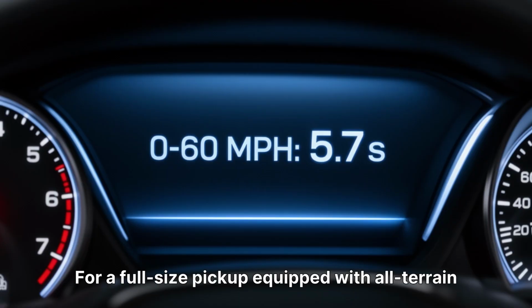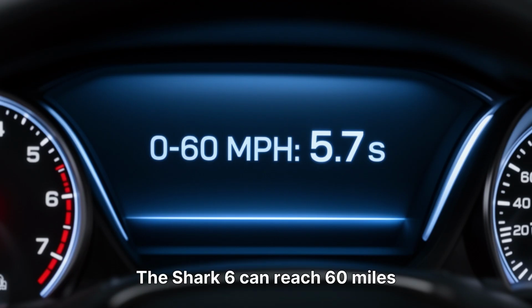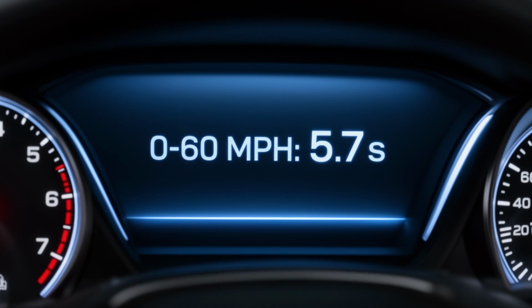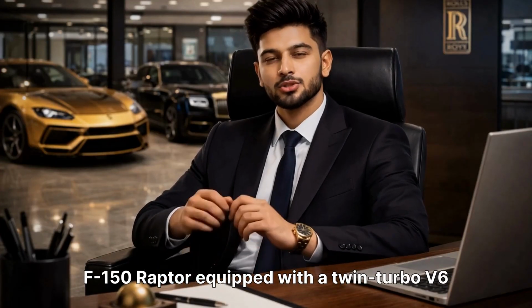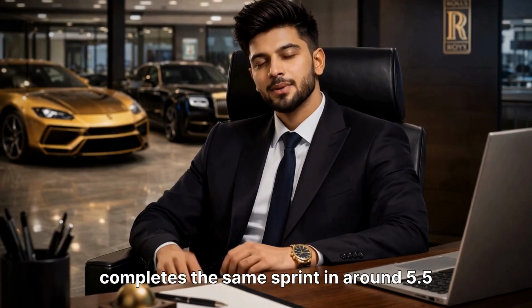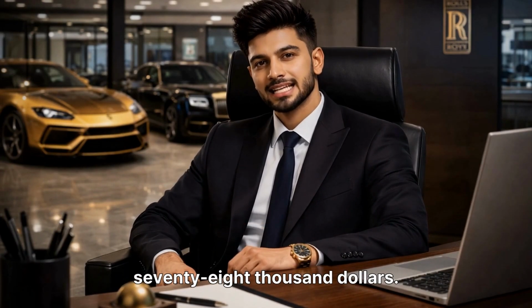For a full-size pickup equipped with all-terrain tires, the performance figures are surprisingly quick. The Shark 6 can reach 60 miles per hour in roughly 5.7 seconds. To put that into perspective, the Ford F-150 Raptor, equipped with a twin-turbo V6, completes the same sprint in around 5.5 seconds and carries a starting price near $78,000.